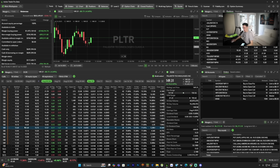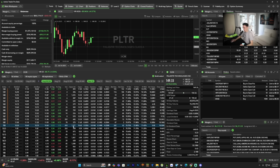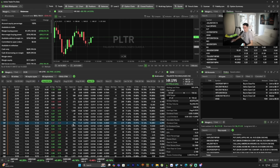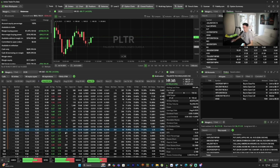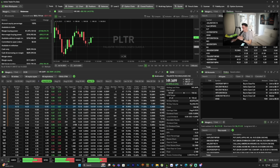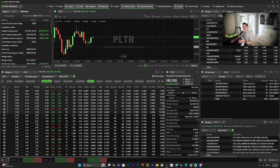Go to the earnings play the week of August 8th, 150, very little open interest anywhere. In fact, most of the open interest is around 220. Most of the open interest down low is 140 and 135, but even in earnings time, there is no open interest anywhere. So what does that mean?